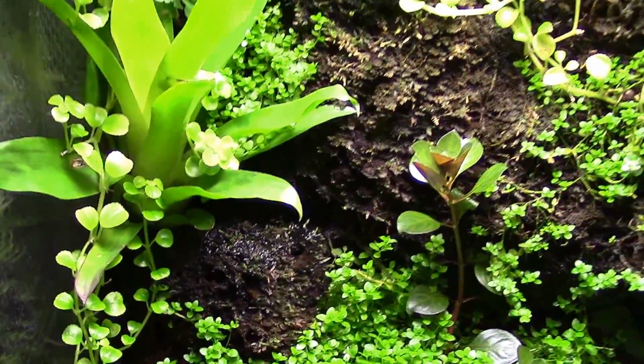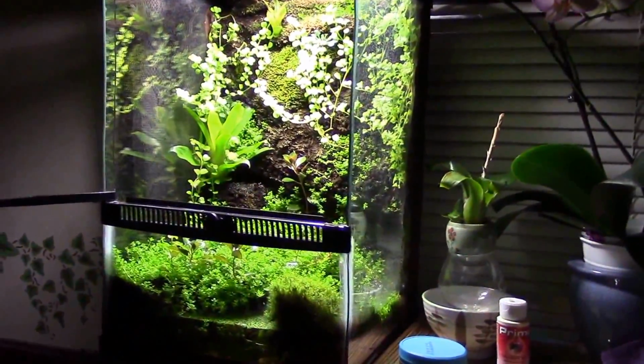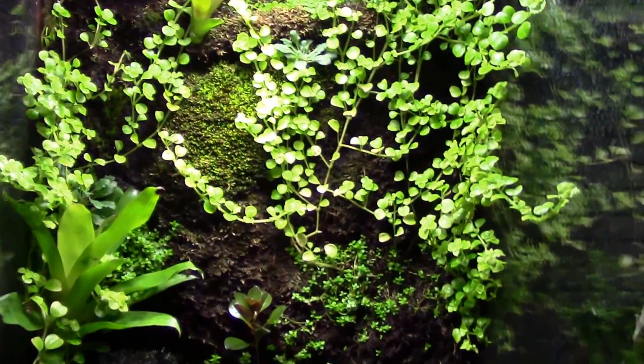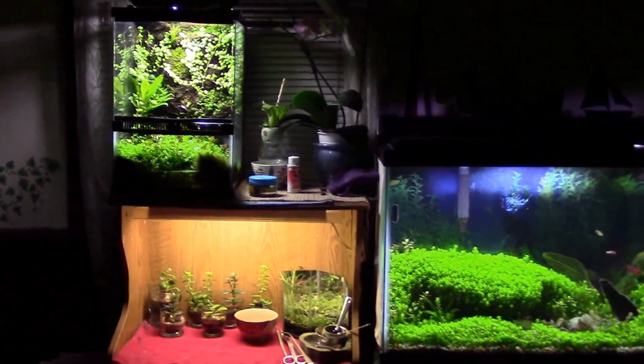And the system's great. I really enjoy the look of this little Viv. And still nothing lives in there. It's just kind of a scaped out habitat with no life. But I still enjoy caring for it. It's a pretty cool system to keep nice and green like that.